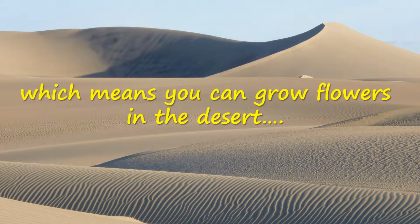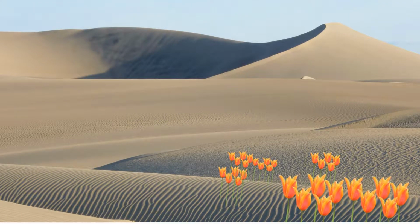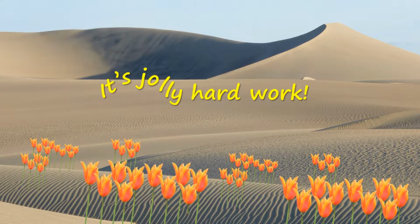So what this means is, yes, you can grow flowers in the desert. Of course we can. We can put plants in places where they're not going to be happiest growing. But if we do that, we know that we're going to have to work that much harder to keep our garden looking good.